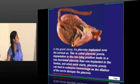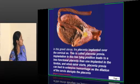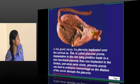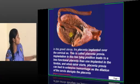See here, you can see typically the 4th placenta, the 4th picture. So this is the placenta, totally covering the os, a symmetrical distribution of the placenta. This is the total placenta. This is the umbilical cord, this is the uterus, half section of the uterus. Is it clear how the grade 4 placenta previa is?